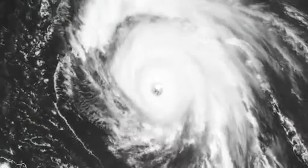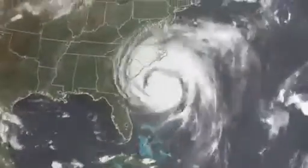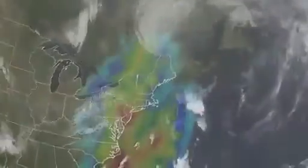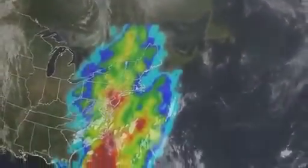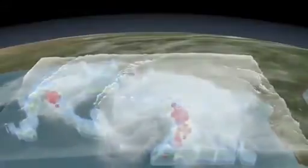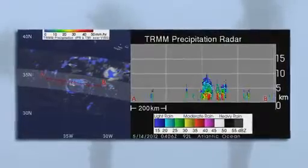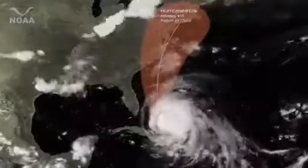Satellites provide us with near real-time information about the intensity of storms and where they're headed. Since its launch in 1997, TRMM, the Tropical Rainfall Measuring Mission, has remained a gold standard in collecting global rainfall data on storms. TRMM's usage for hurricanes has also been a major application.